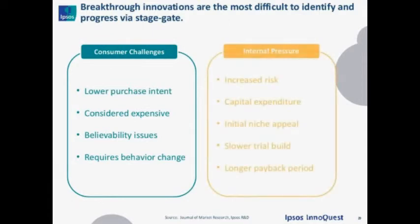But just identifying breakthrough innovation is really not enough. You need to recognize how these innovations differ when making the business case, because they do carry increased risk. They may require capital expenditure on your part. They have a slower trial build. They typically have a longer payback period than maybe we're used to or we're comfortable with. Oh, yeah, and did I mention that companies that pursue the right proportion of breakthrough innovations have meaningfully higher share prices? Oh, yeah, there's that too in terms of thinking about the role breakthrough innovation should play.